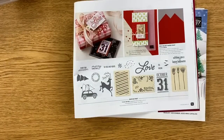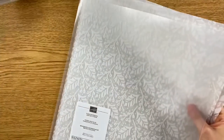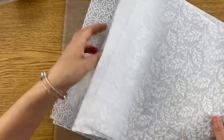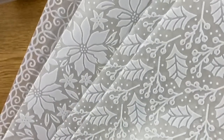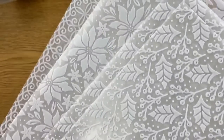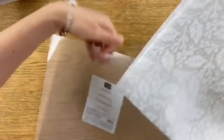All right, and then two more. Okay, so this is pretty awesome too. This is that Plush Poinsettia. Oh yeah, it is amazing. So here, I don't know if you guys can see this, but these are little velvety images on here. They will be beautiful on your projects. Absolutely stunning. So I don't think I need to say any more. Those are fantastic. And those are the Plush Poinsettia specialty papers.